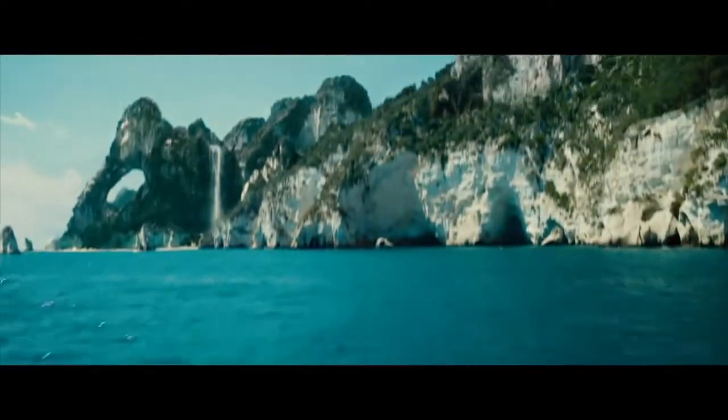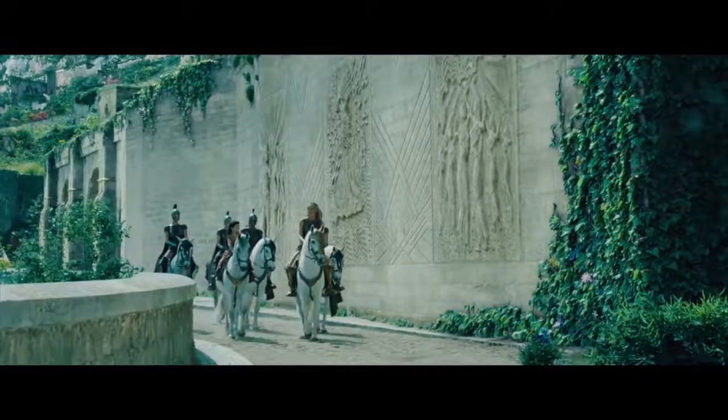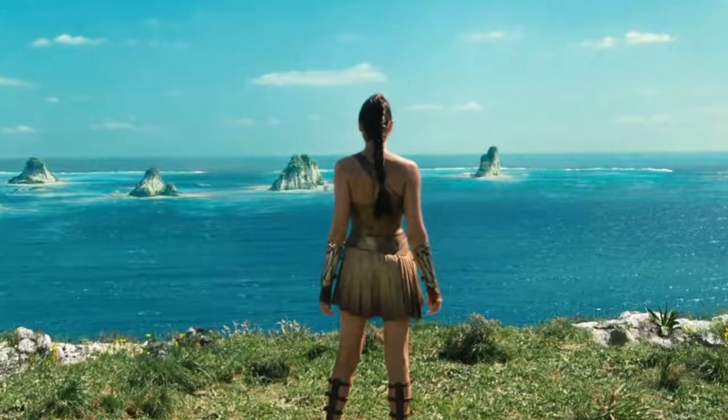Alright, let's talk about that first thing that I love, which was Themyscira. Themyscira is the island paradise that the Amazons live on in the DC universe, and I have to say that the sets and locations that they built and found for this movie were absolutely amazing. Probably some of the best sets that I've seen in a sci-fi or a fantasy or a superhero movie in a long time. Mostly you're getting a lot of CGI with these movies, like Guardians of the Galaxy, Doctor Strange recently, but this is actually actual places in Italy that they're using, and they found some locations that are so vibrant with color that it's absolutely amazing.